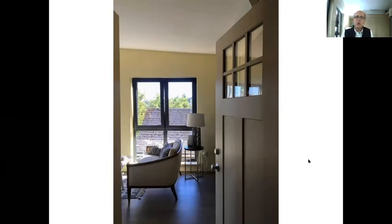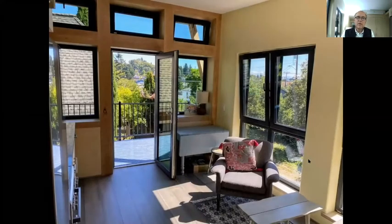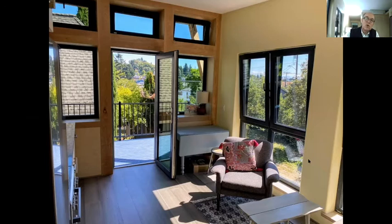Then coming in the door into the living dining area, this is the view that you get from the upper level, which has a great exposure to the south and to the east. Lots of green. Today you don't see much beyond the local area, but it has a great territorial view and exposure.